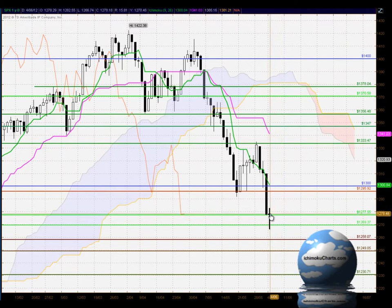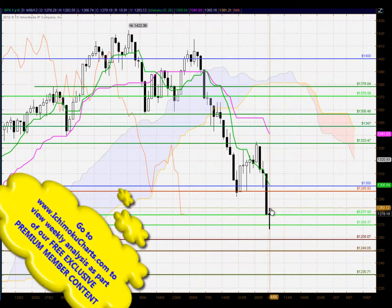Well, continuation of the trend to the downside today. Candle that's made a lower high and a lower low. A doji type candle, however. So this does set the market up for a potential change of trend.